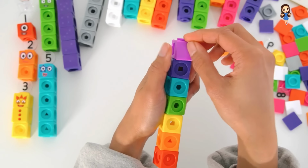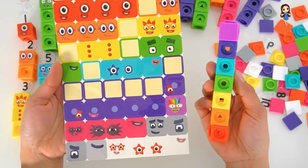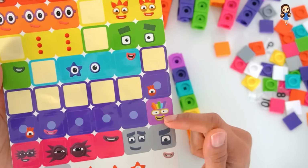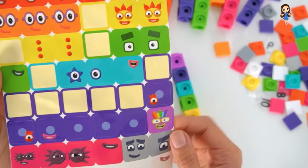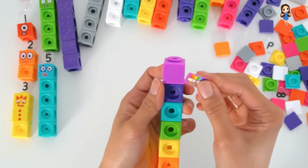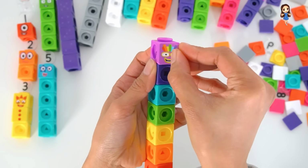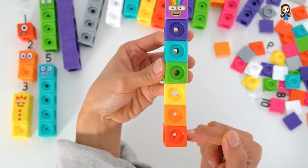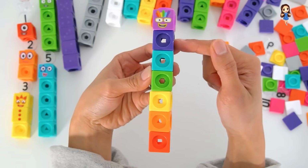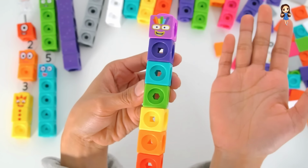Let's use this color. Which sticker face should we choose for our most colorful number block? Let's choose this one because it has rainbow hair. So we have red, orange, yellow, green, blue, indigo, violet. And look how colorful his hair is. It's made of the rainbow.